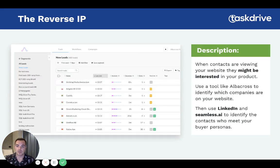The reverse IP playbook, a lot of companies are using tools like Albatross, Lead Feeder, any reverse IP technology to look at what contacts or what companies are viewing your website and what pages they're viewing. However, one of the challenging things is it doesn't always tell you which individuals from that company were on your website. But what you can do is use a mixture between Albatross or whatever the reverse IP lookup tool is, and LinkedIn to identify which persona it would have likely been, and then you can use this in your outreach to start a conversation with them.